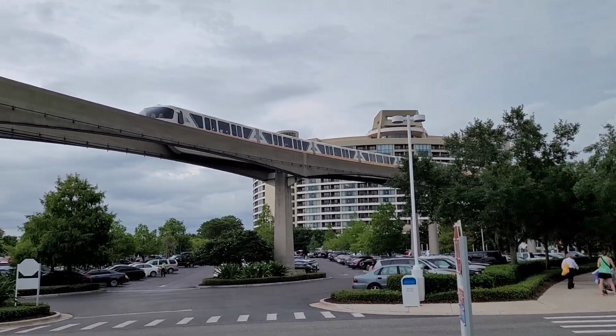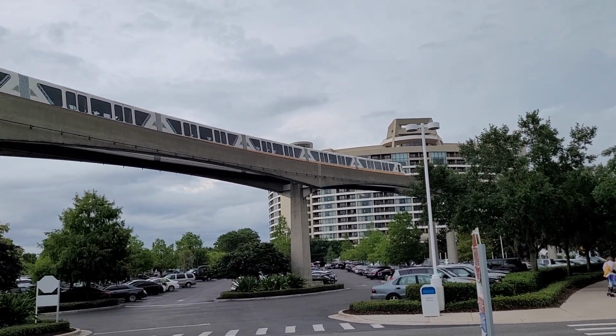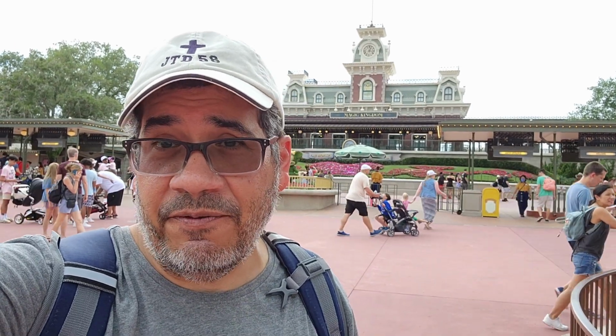So on those days that maybe it's a little hectic inside the Magic Kingdom, you need a little bit of a break, maybe you want to take a lunch break, a late lunch break or early dinner break outside of the Magic Kingdom, but then go back inside to watch the fireworks.